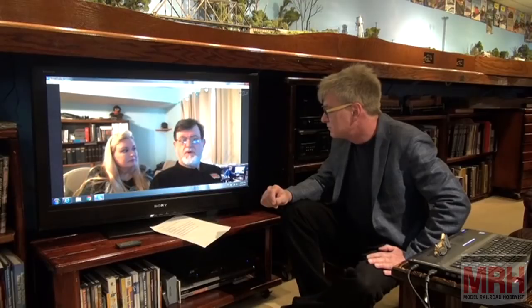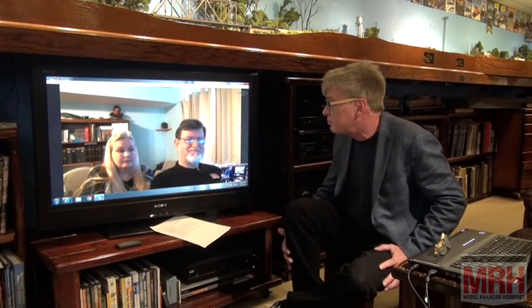And the nice thing about the sectional modular approach is that you can take it with you. So the Siskiyou Line 2 is the new layout that's going to replace the original one you're tearing down, correct? So this is a whole new concept now. You've already started planning a new layout before you've even moved.